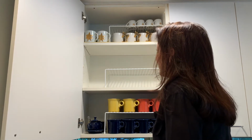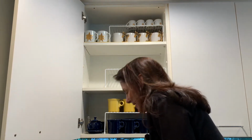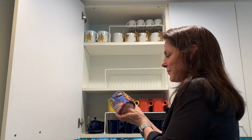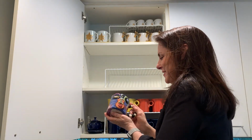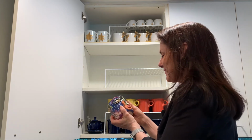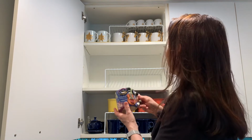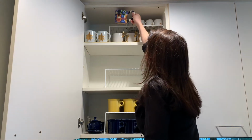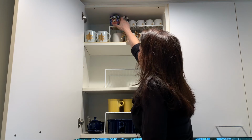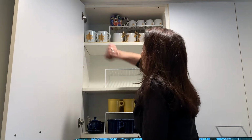There are some unique ones that I know that we'll never use, such as this one from the Hard Rock Cafe. My husband worked there for 1 year, head of corporate communications. That's how we met. So this is a sentimental cup, means a lot to us, and this is kind of fun and artsy. So maybe that will go right there on top. Kind of set the stage for the fun stuff that's about to happen below.